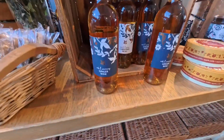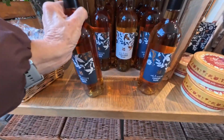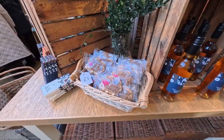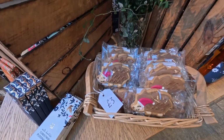Right. Ginger wine and Christmas mead. So what do they charge for this? So £18. And then the lovely little gingerbreads. Oh look, little gingerbread hedgehogs, £3. They'd be nice in a stocking, wouldn't they?